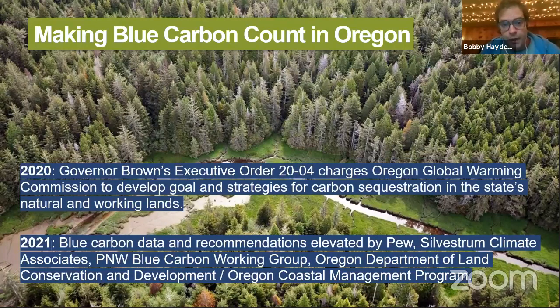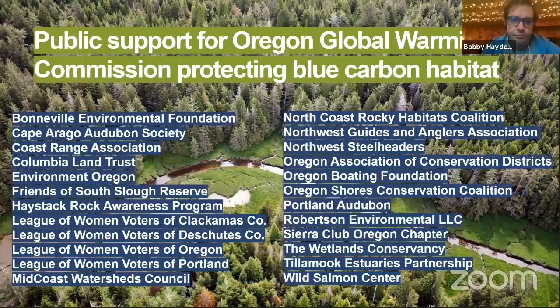But we are proud, Pew is proud, and working with partners, that we played a role in helping to expand this opportunity to include coastal wetlands. And the way we did that is highlighted here on the slide. We worked with several partners. Silvestrum Climate Solutions is a world-renowned research firm that does blue carbon accounting all over the globe. They've worked with the EPA and others. The Pacific Northwest Blue Carbon Working Group includes a lot of great scientists and researchers from around the Northwest. And then perhaps most importantly, Oregon's Department of Land Conservation and Development was a partner in this as well, specifically their Oregon Coastal Management Program. So it's great that the state is looking to expand this opportunity into the blue carbon world. Next slide, please, Jasmine.